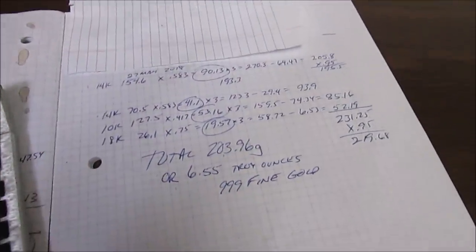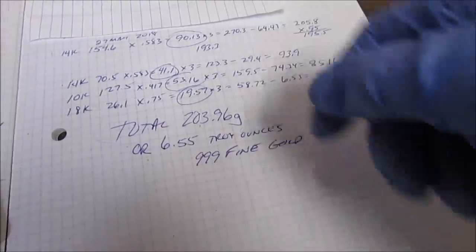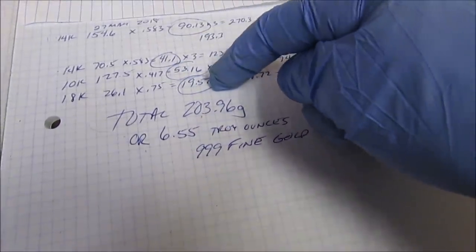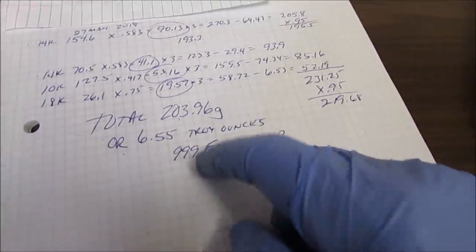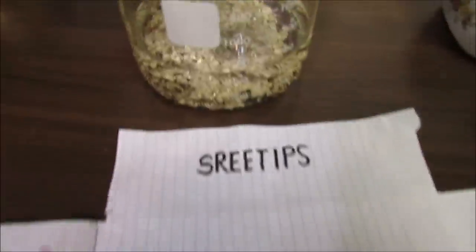Here are my calculations to determine how much silver I needed to add to that carat scrap. And I had to do it in two batches because there was so much of it. But anyway, here's my gold yields that I'm counting on for a total of about 203.9 grams of pure gold, or 6.55 troy ounces of 999 fine gold when I get done.